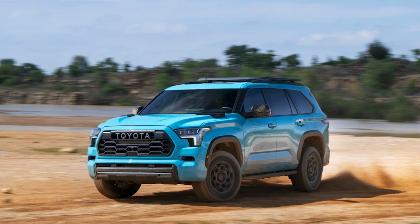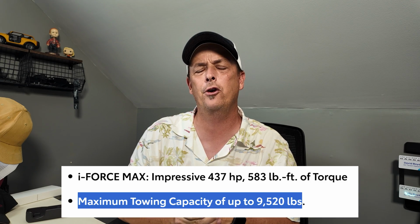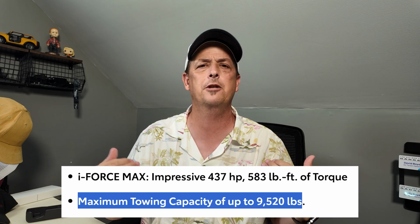Now it's going to get the new Wave color, which is, once again, super exciting. I do like that quite a bit. But there's a couple other things. The Limited model is going to get some leather trim seats. They are doing some massaging seats in some of the trims, so that is kind of nice. Now, towing on this is about 9,520 pounds. So you can't expect to get full capacity like you did with the truck.